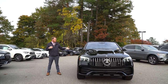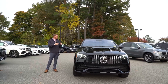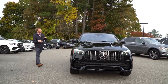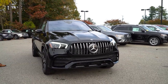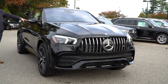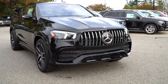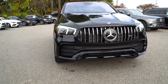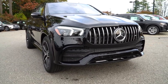To my left is a car I want to show you. It is the 2021 AMG GLE 53, but instead of the SUV, this is actually the coupe version. So it has that sloped back end. The waistline is a little bit higher, up at the bottom of the windows, and the back of it swoops. This car has all season tires on it, another one of seven that we have here of the GLE 53s.